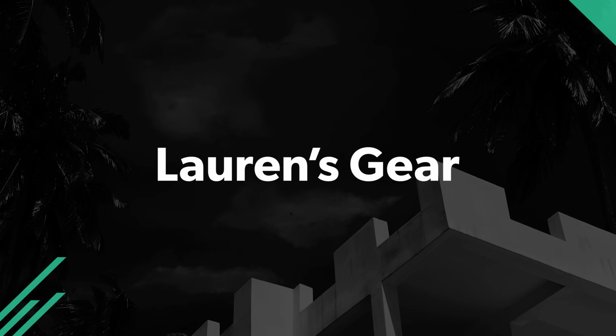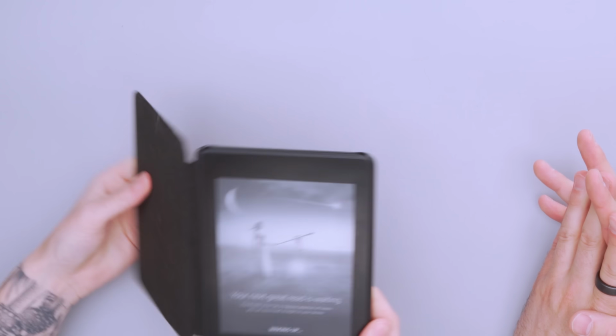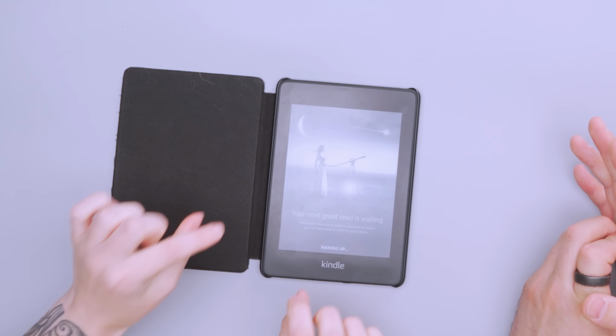Moving it over to mine. So we have my now old Kindle. It is a 2018. And then I have a case on it. But there are very slight differences between this and the newest model.